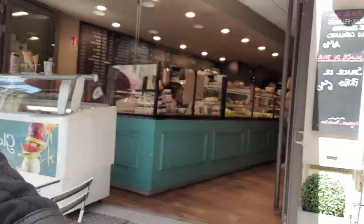There's so many cute places here. So we're just gonna go and look for a light snack. There's ice cream. Just gonna have a quick look before we settle down. Most probably go here. We shall see.